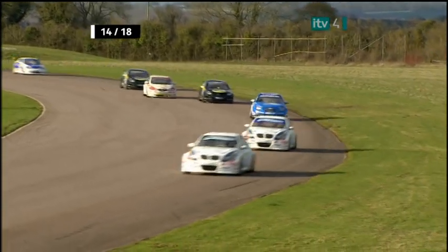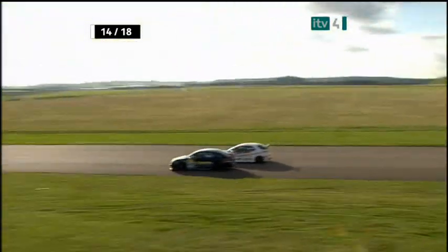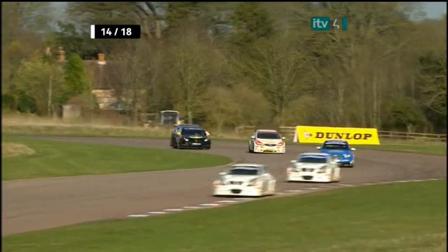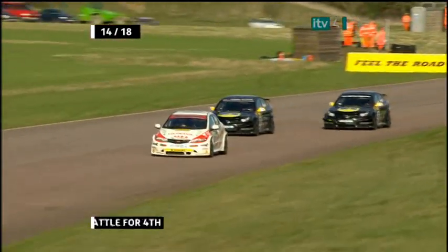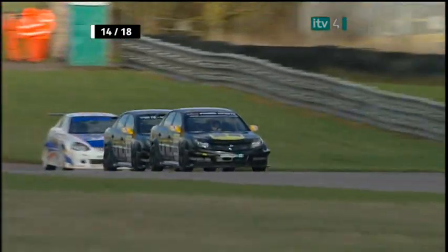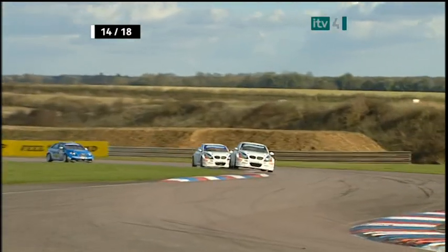The Vectra looking... Shedden up the inside. Definitely Shedden up the inside. He's going to have enough here, I think, to hold it into Church. Let's see. Oh! Thought Giovanardi was going to turn in on there. They were ever so close. Oh, yes, I thought so as well, but Shedden was having none of it. In fact, if anything, it's put Giovanardi under threat from his teammate again. Paul O'Neill is catching the two of them from behind as well in the sunshine.co.uk car. Giovanardi still with maximum ballast on board, of course, remember.